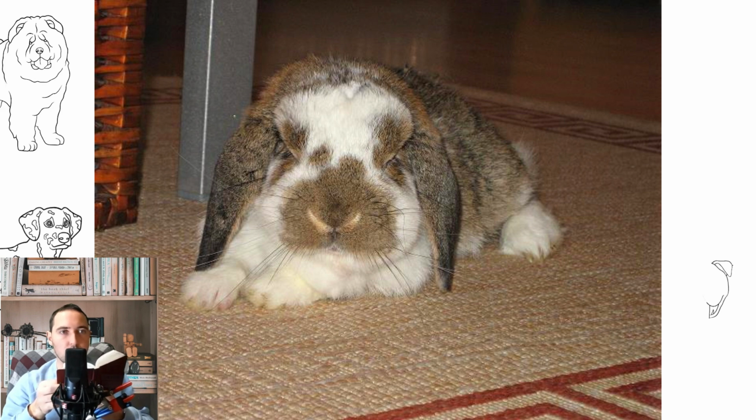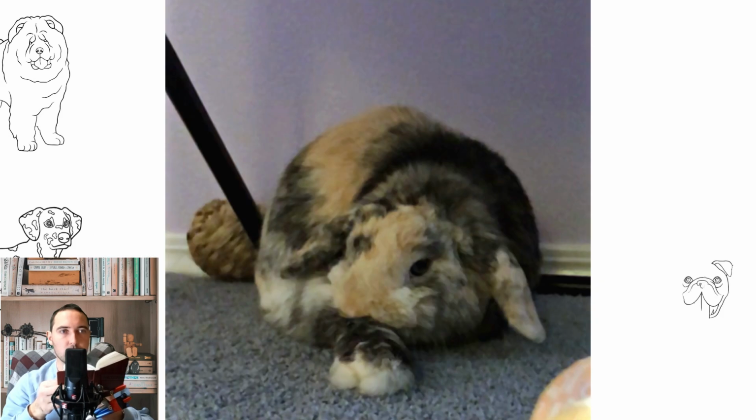Lop-eared rabbits are playful and funny animals. Keeping them in a cage increases the risk of obesity and other diseases, so they need to be given free rein for at least 2 hours a day.